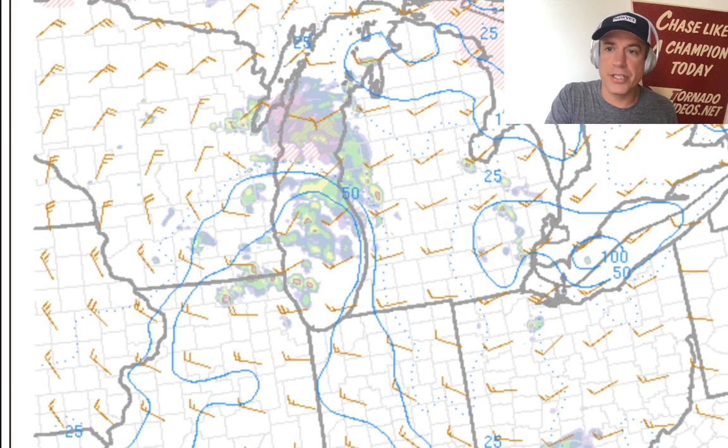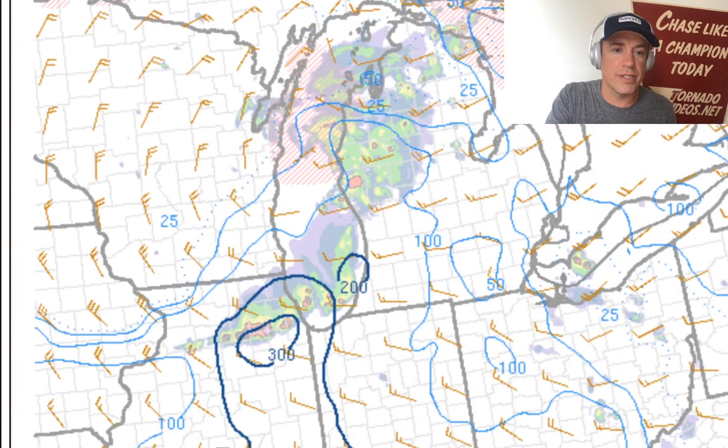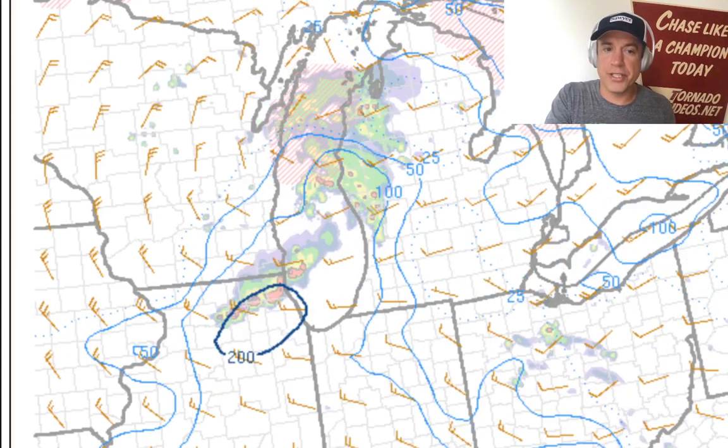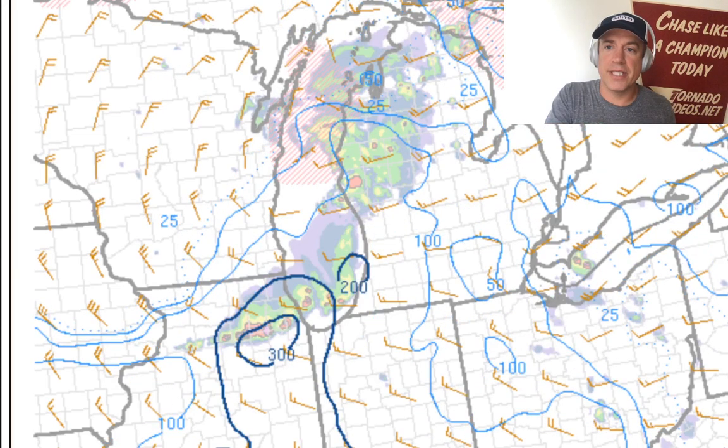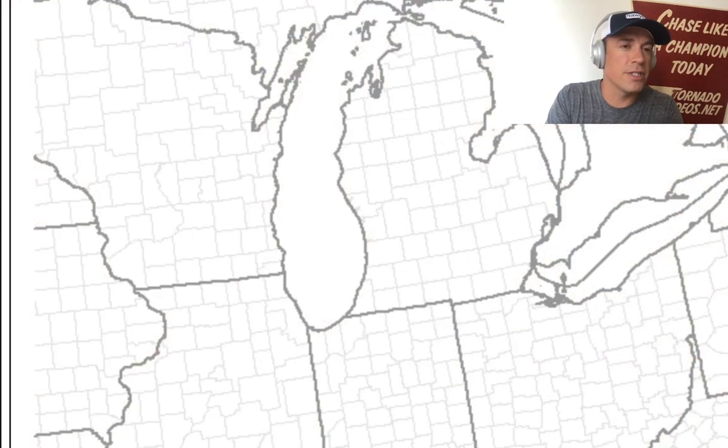Weak surface low just off to its north, ahead of a short wave as well. And look at how that low-level shear ramps up as we go through about 7 p.m. Central Time across northern Illinois, northeastern Illinois, northwestern Indiana. 200 to 300 0 to 1 kilometer shear in that zone. So that's pretty substantial out there. And I wanted to break down the HRRR model, of course, as well.